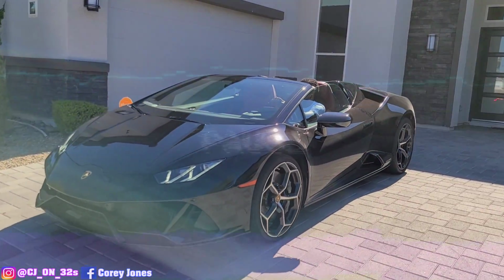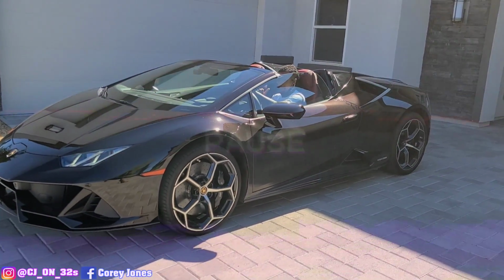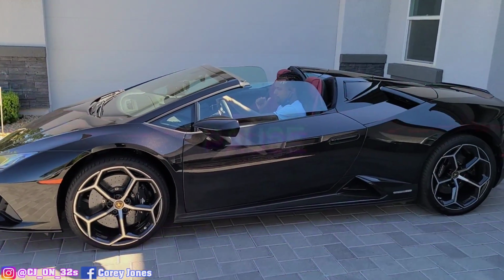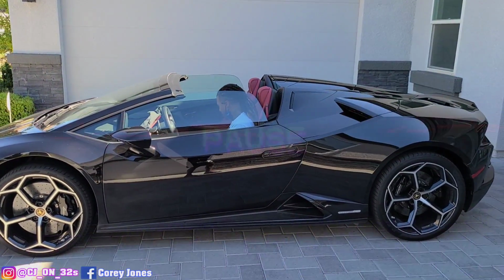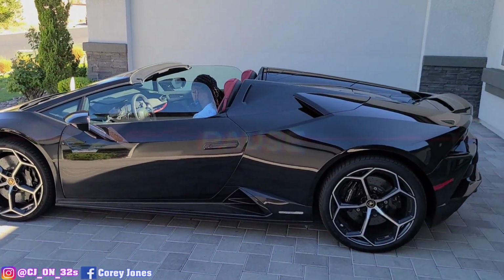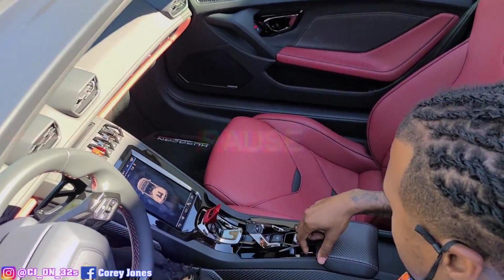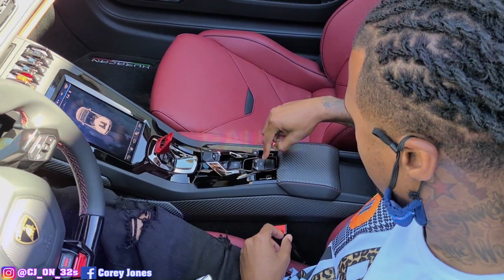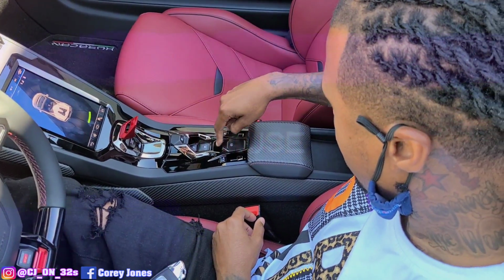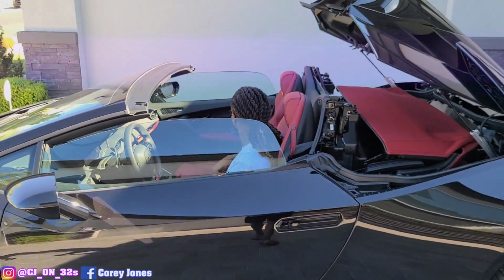Get that thing in the shade. Right there. Press the P for park and then put it in parking brake too. Press the P, press the first P on top of the M, yeah. Now pull that up. Yeah. Yes, sir.